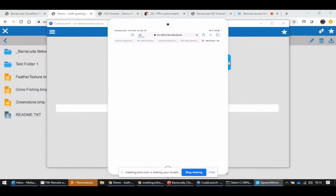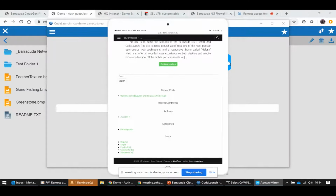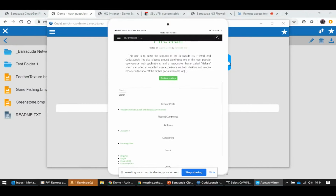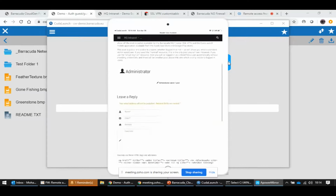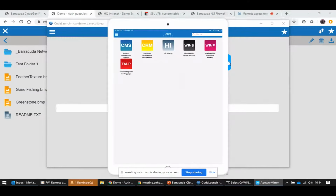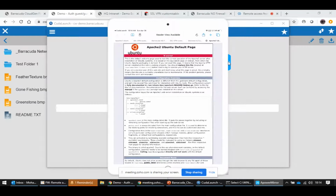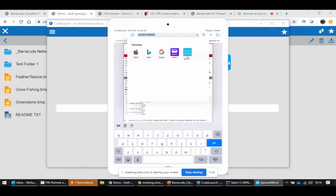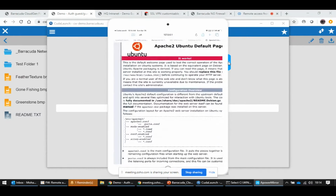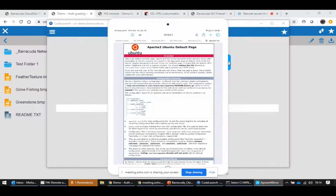Yes, and you have headquarters intranet. This is the intranet file. Okay, so you can go through the archive. And you have a tunneled Apache landing page. If you see the address, it is the local address 127.0.0.1. It's a local address, so this is a test page. You can see the default page of Apache.